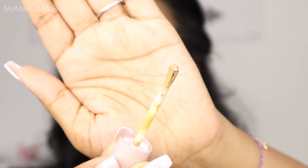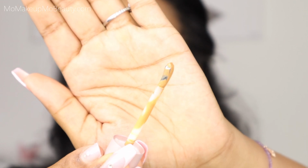Now check out this applicator. It's got that cooling metal applicator like you see mostly in skincare. So again, this is full coverage. So what we'll do is we'll do one side. And I do also have her sponge. It's called the Essential Beauty Sponge. I did already damp it. So we're going to use that.